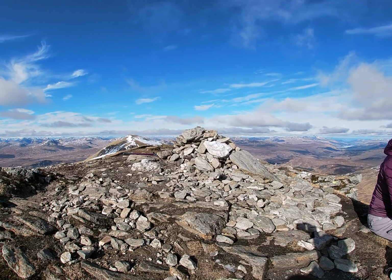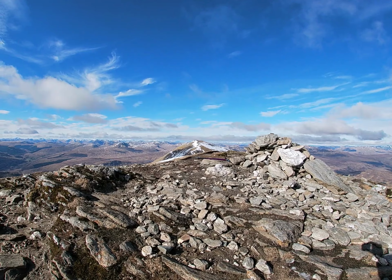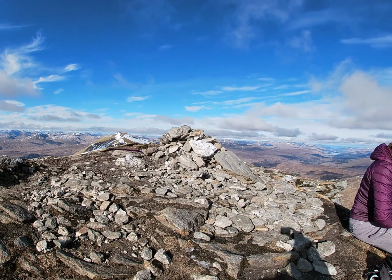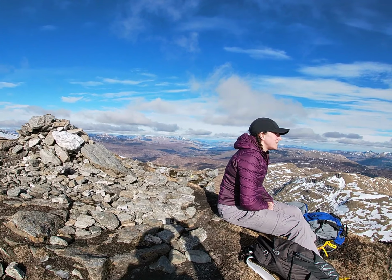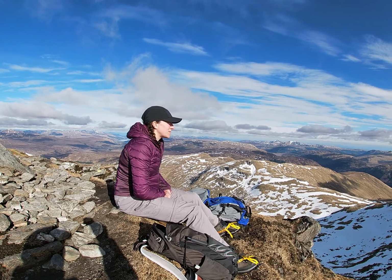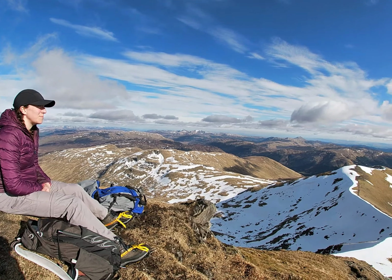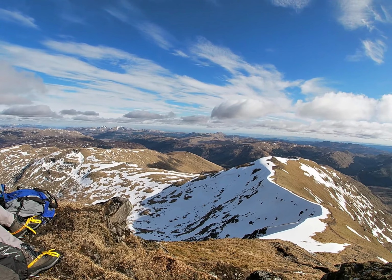Sadly not quite as much snow in the scenery as there was last time, but you never know, this is Scotland, we could see some more snowfall again. Just absolute wilderness and absolute beauty. You can't really be in a better place, I don't think.